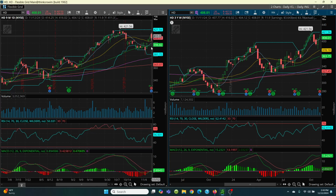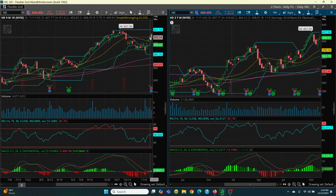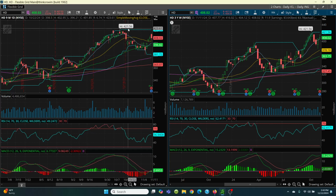Now the key is here on the upside. What you want to watch is obviously yesterday's high. That's 411.60. We want to watch today's high, that 416.02. And then what we can do is we can come up to this level in this area here, that 419, and then 421.56. That is your breakout, and that would be blue sky above that, okay? So then you probably head towards that 450 level here.